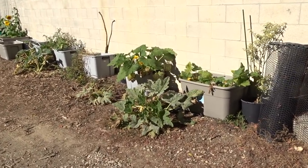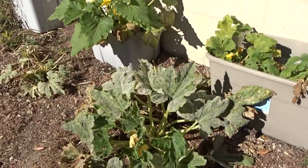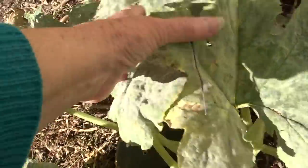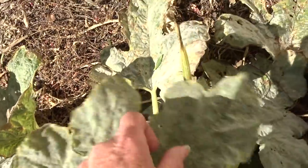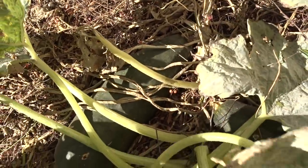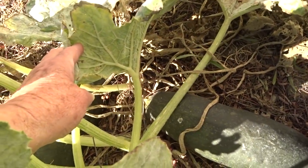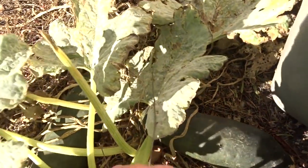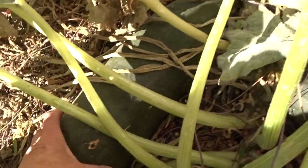Look at this. This is unbelievable. And look, it is still growing zucchini. I've been taking the small ones. Look at the size of this. They weigh a ton. And that's not being eaten, that's just worn off. They weigh a ton. I can't even lift them. Oh my God.